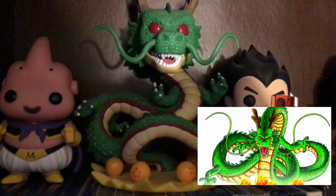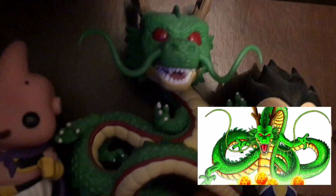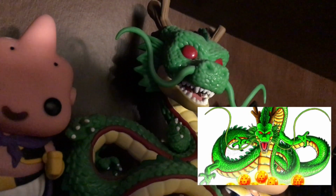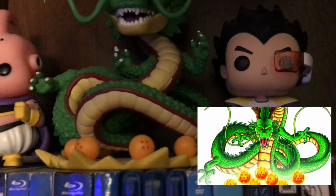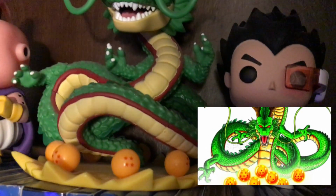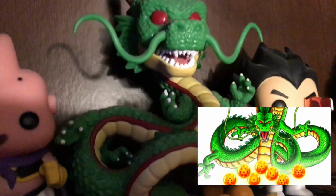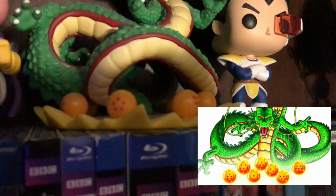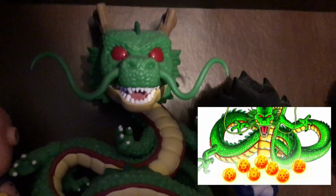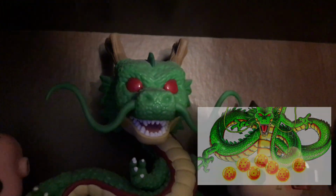Up next is this beautiful 6-inch Pop. As soon as I saw this Shenron, I was like, I need this one. Look at this guy. Personally, I think he has my favorite amount of detail out of any Funko Pop. I love that the Dragon Balls are on the bottom, and the scales are really detailed. I think he looks great.